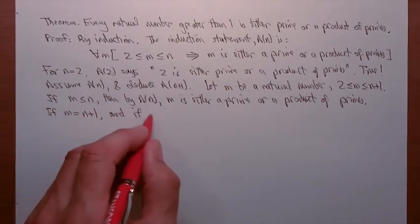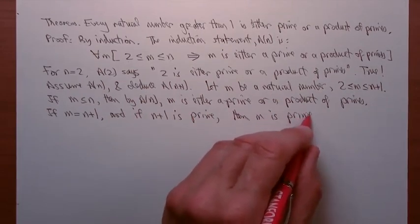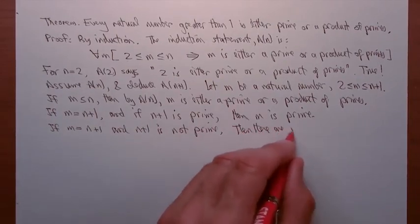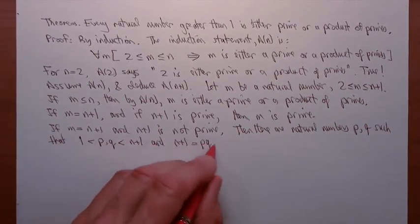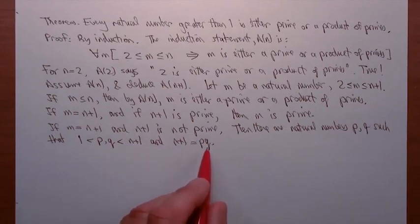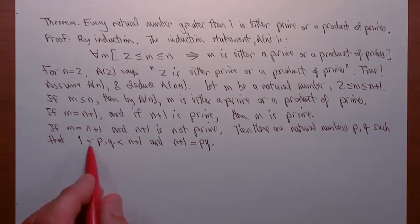Well, if n plus 1 is prime, then m is prime. So what happens if m equals n plus 1 and n plus 1 is not prime? Then there are natural numbers p, q such that 1 less than p, q less than n plus 1 and n plus 1 equals pq. If n plus 1 is not prime, then it can be obtained as a product of two smaller numbers. Not being prime means you can find two smaller numbers whose product equals the number. Two smaller numbers other than 1, that is. So this is just a definition of not being prime.